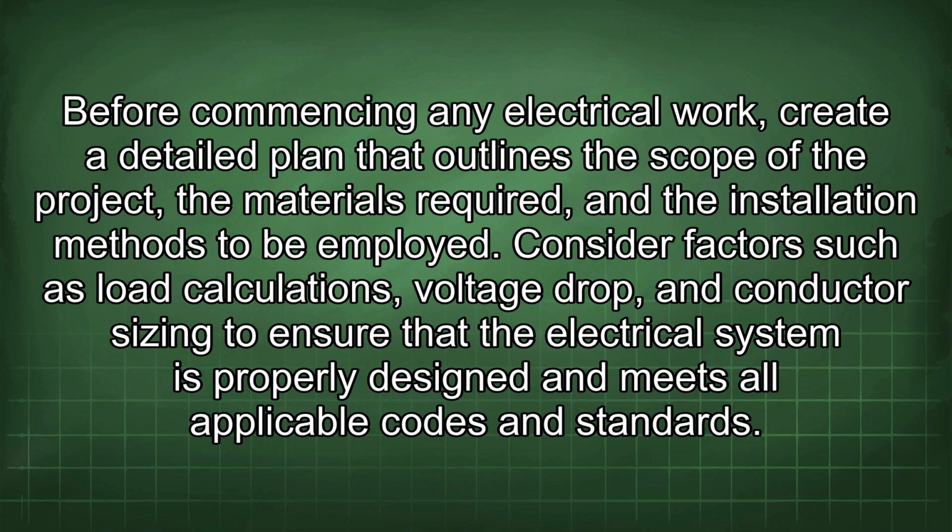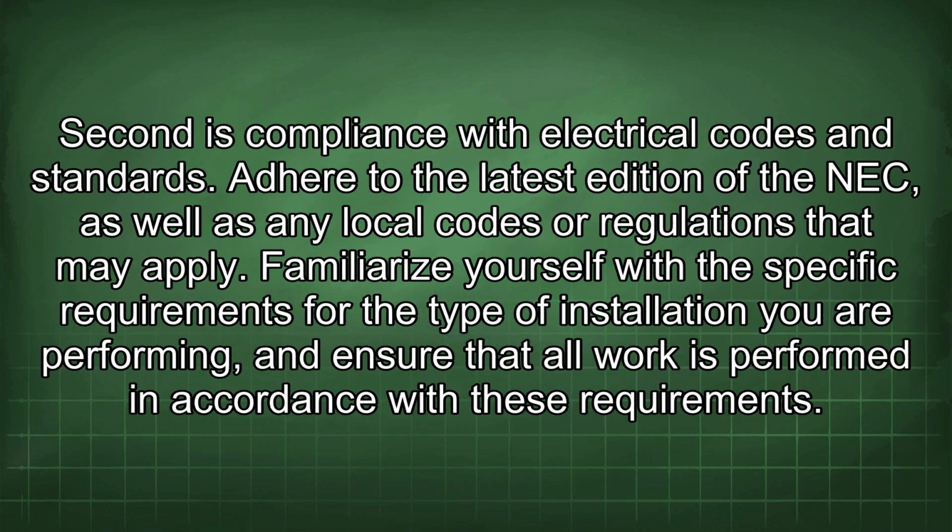Consider factors such as load calculations, voltage drop, and conductor sizing to ensure that the electrical system is properly designed and meets all applicable codes and standards. Second is compliance with electrical codes and standards. Adhere to the latest edition of the NEC, as well as any local codes or regulations that may apply. Familiarize yourself with the specific requirements for the type of installation you are performing, and ensure that all work is performed in accordance with these requirements.